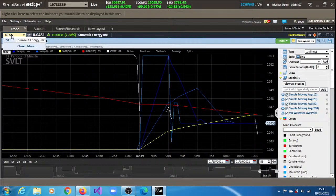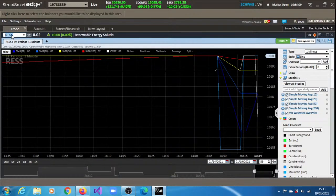Let's have a look at RESS. Yes, it's currently trading above its volume weighted average price line, I believe. Yes, it's trading above it.